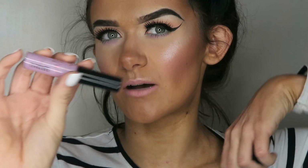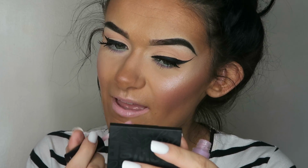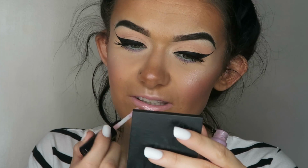The gloss that I'm going to be taking, this is a limited edition MAC gloss, but I'm sure you could pick up this sort of shade anywhere really. This is a MAC lip gloss from their Nicki Minaj collection, and this is Viva Glam Nicki 2. And I love this because it's just this beautiful lavender shade. I'm just taking that over that lipstick just to mute it down a little bit. I love the smell of this gloss.